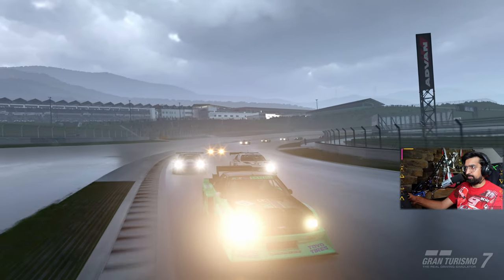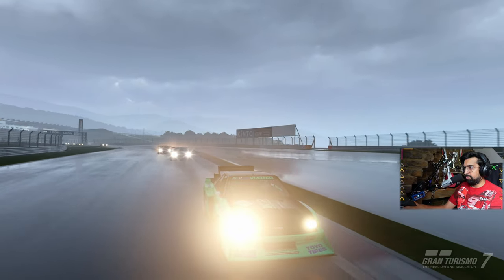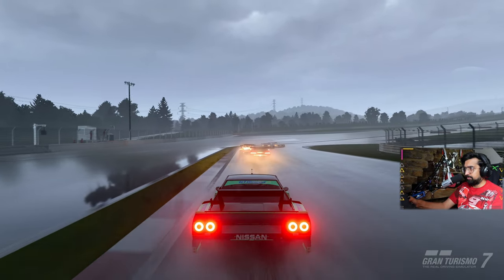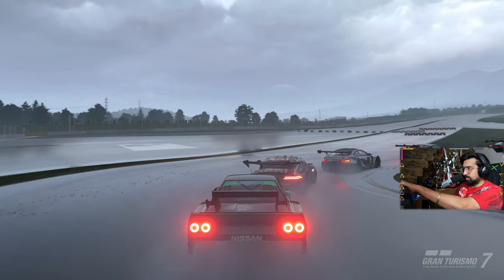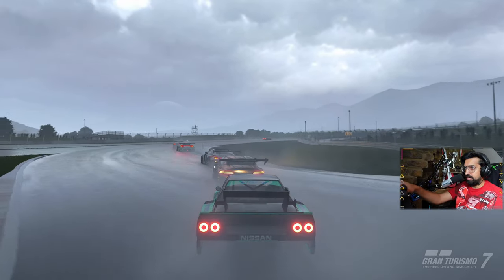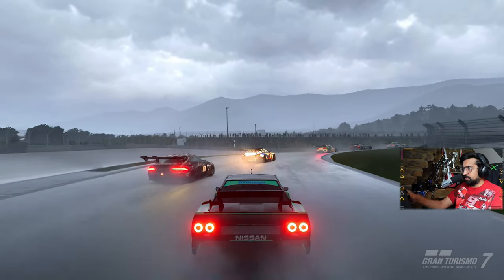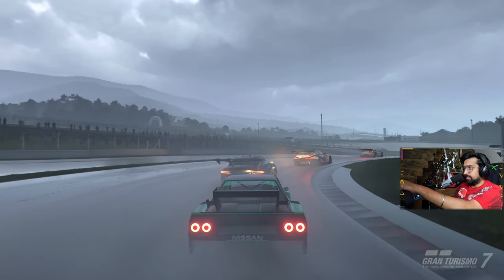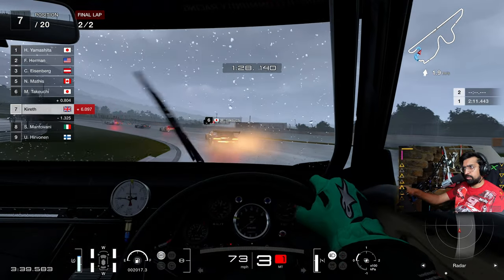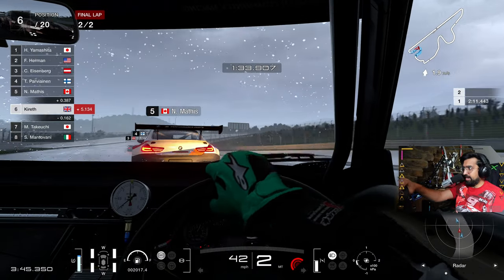Genesis up next. Just feathering the throttle. Hasn't killed me yet. There's still time. Oh, there's a big traffic jam up here. This is where the car struggles, really, at low speed. Oh, can we just nip up the inside here? Oh, bit of contact. That is an ambitious move, but we're doing it.